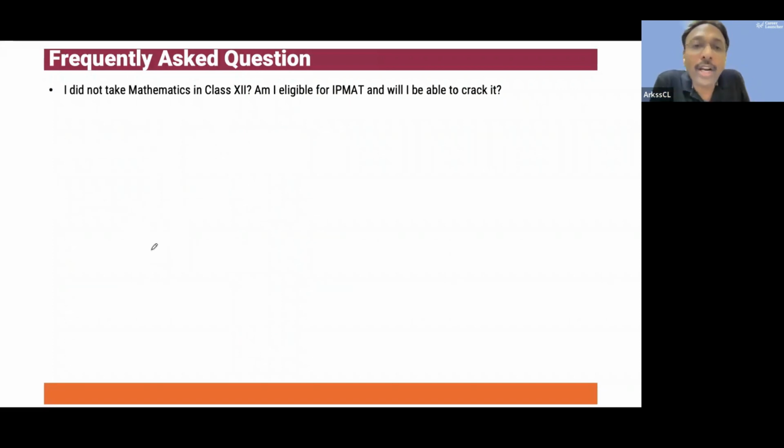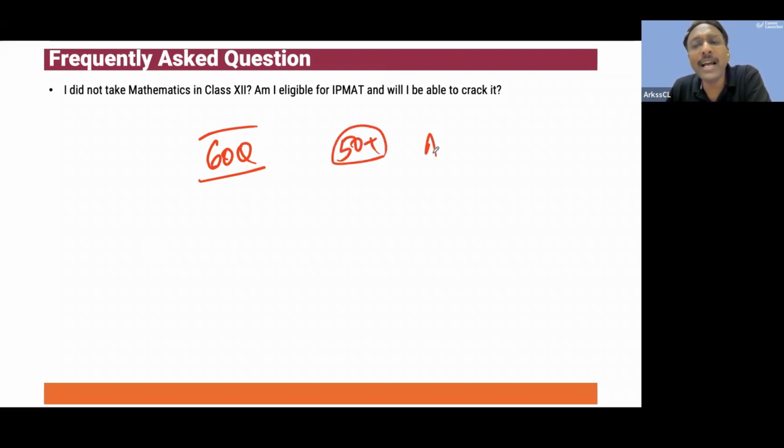Hey, I did not take mathematics in class 12. Am I eligible for IPMAT and will I be able to crack it? The fact of the matter is, out of the 60 questions which come in the IIM Indore paper, almost 50 plus questions are arithmetic driven, which is your 10th class math, 9th class math, and 8th class math.